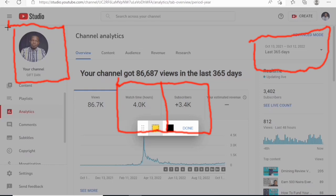These four parts are very, very essential, guys. These are the four things you need to screenshot in order for you to get it right. If you miss out on these, guys, you are not going to get the result. So make sure you screenshot these four parts I've highlighted, and that is how you can easily get your channel monetized on time. Guys, if you try this method, it is mind-blowing. You don't need to wait for weeks.